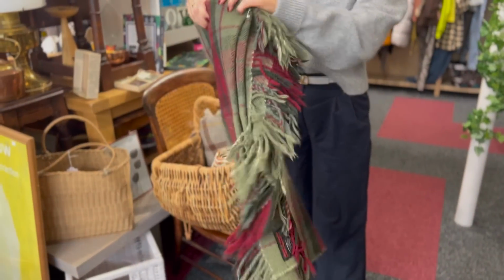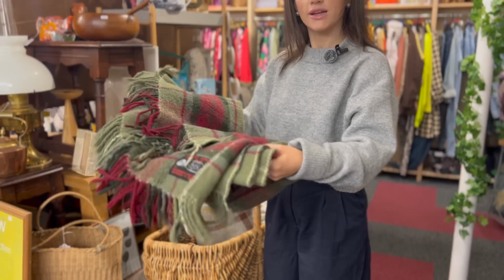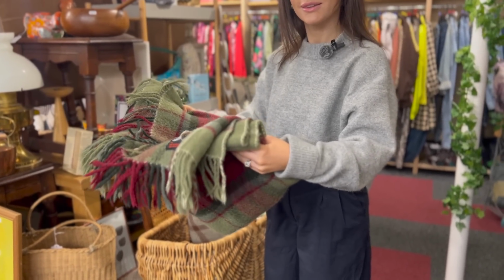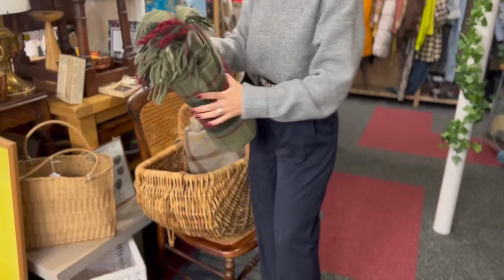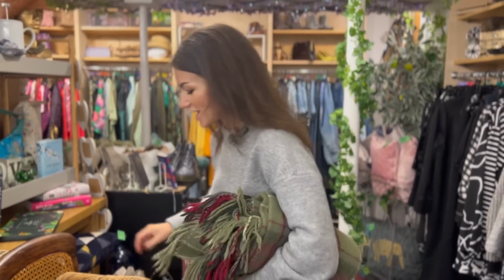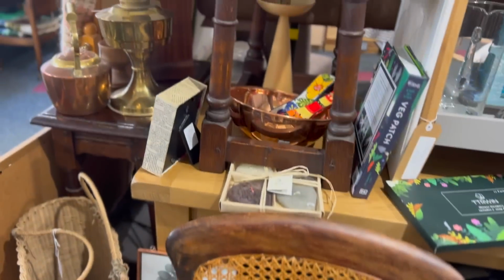That is stunning. You could use that as a picnic blanket. You could use it as a throw for home decor. That is quite nice. Should we get that for a picnic? We're going to get this because we might use this for a little picnic in future. Add that to my little collection. But there's so many beautiful homeware pieces here. We've got candles, we've got books as well. I love buying my books from the charity shops.